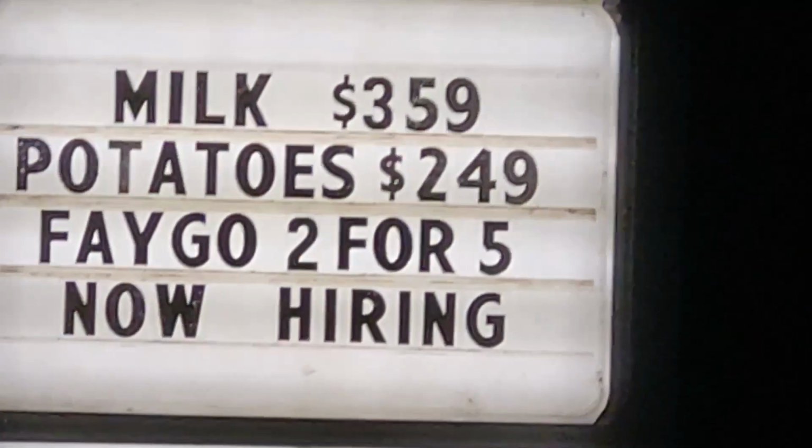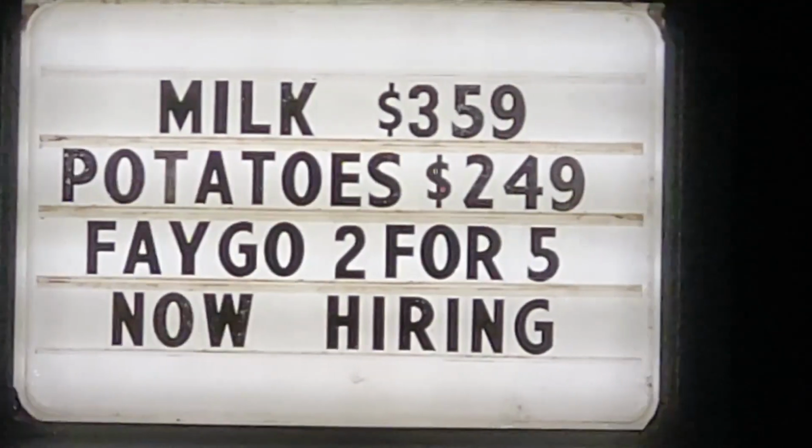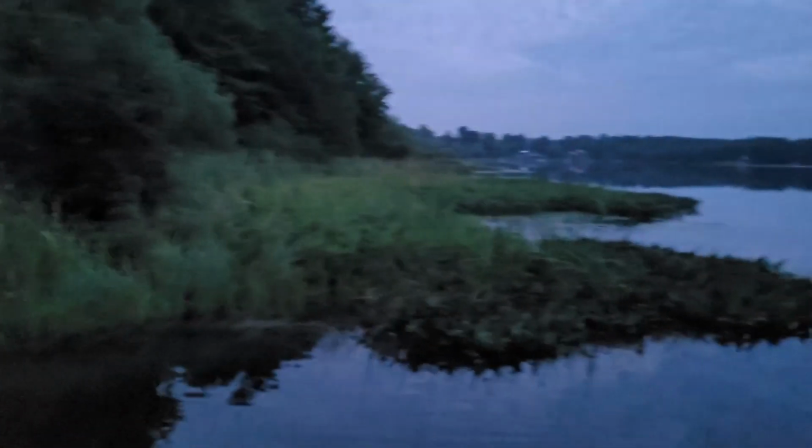These people know what's important. Milk and potatoes. I hear loons out here. I heard loons yesterday too. They're such a northern bird. I'd never heard them in Rice Lake, Wisconsin. Rice Lake is too far south. It's such a northern bird, so close to Canada. Actually, it's the main Canadian bird. That's why they call their dollar the loonie. And it's a crossover between the countries.